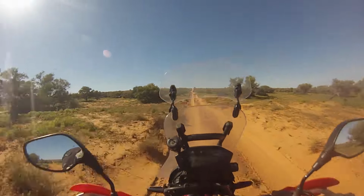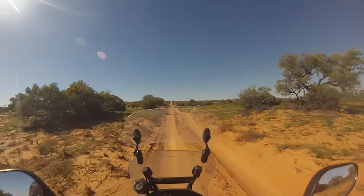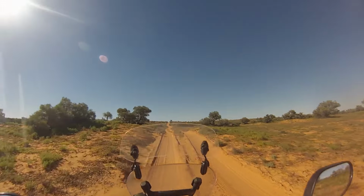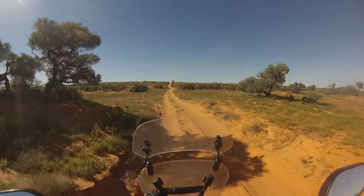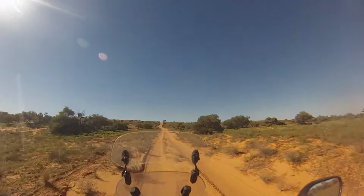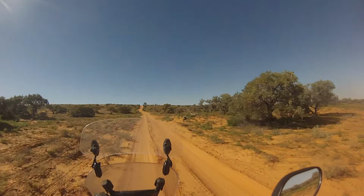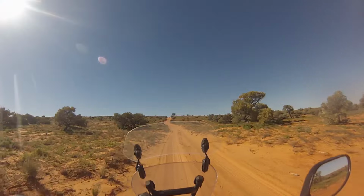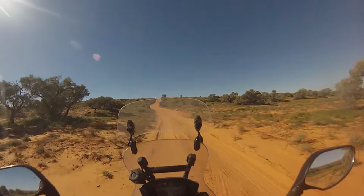All right, we're about 10k in from the lake. And yeah, you get these long, long straight stretches and bigger dunes. I came a cropper on one back there. Just went around, lost the front a bit and finished up on the bank. I didn't actually fall off, I kind of stepped off. And I was able to retrieve the bike easy enough.